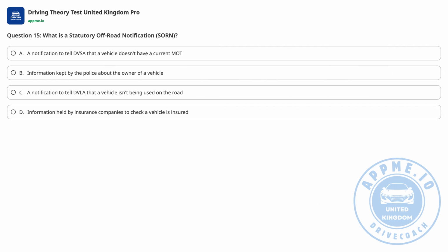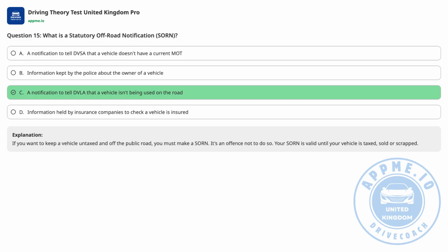Question 15. What is a statutory off-road notification, SORN? A. A notification to tell DVSA that a vehicle doesn't have a current MOT. B. Information kept by the police about the owner of a vehicle. C. A notification to tell DVLA that a vehicle isn't being used on the road. D. Information held by insurance companies to check a vehicle is insured. The correct answer is C.